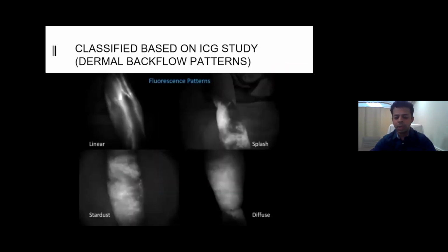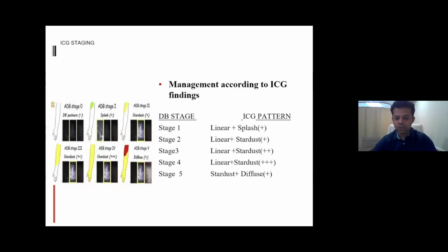Based on the flow of the ICG, different patterns have been classified, which is standardized. We have the linear pattern, wherein we can see the lymphatic channel taking up the dye and reaching the destination, that is the lymph node in the groin in case of a lower limb. Depending on the amount of dermal backflow, the classification is splash, stardust or diffuse. And the management is also based on the ICG staging, wherein stage 1 may have a linear and a splash pattern, stage 2 to stage 4 have an increasing order of stardust pattern, and in stage 5 it is all a diffuse pattern.